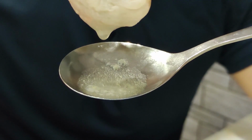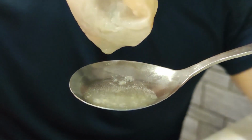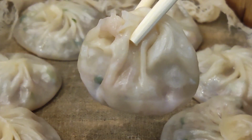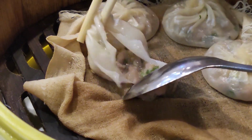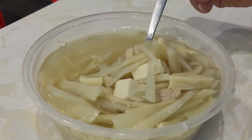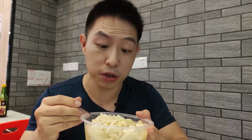Wow, juice explosion, really packed with a lot of juices. Can taste that umami, that xian from that pork. It's really flavorful. And the outside skin, nice and chewy, goes with that soup very well. But honestly, it's lacking a little bit of that meaty taste and meat texture, but it's still super flavorful. Now let's try this sour pickle bamboo shoot soup.